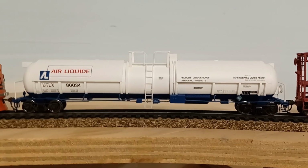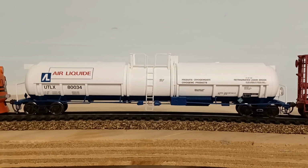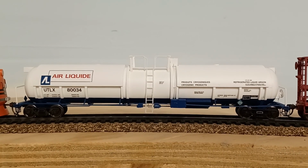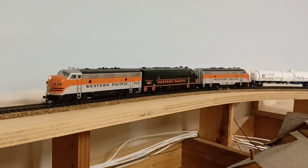My opinion about the car, I think it's super nice looking. It's really a different, unique looking car. If I were to critique it, I kind of wish maybe the handrails and the ladder were a little finer. They're kind of heavy, but I'll tell you that, hey, cool car.